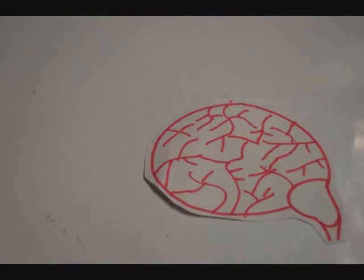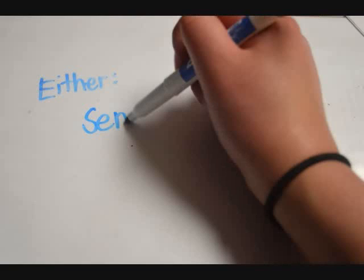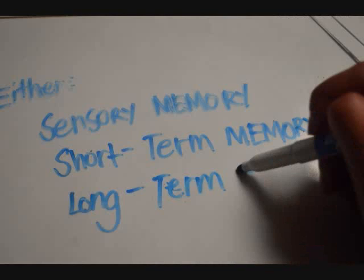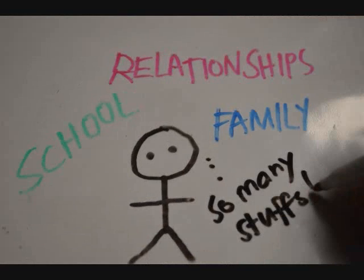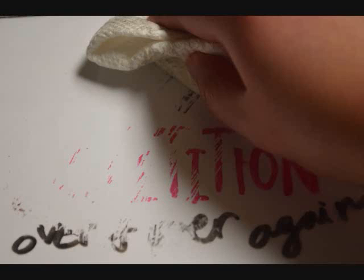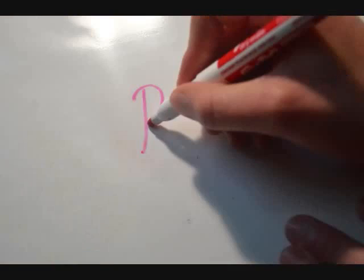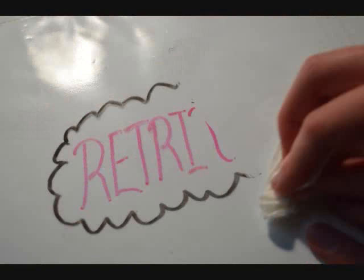Storage. It means the information is stored over time. First stage is sensory, and then short-term memory, and then long-term memory. The main purpose of storage in the memory is to remember specific things, as there is a lot of motion and things trying to get our attention. Repetition is very helpful for storing information, as it is retained to the point where the information transfers into the long-term memory. Retrieval is remembering the information that was previously encoded and stored.